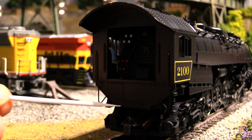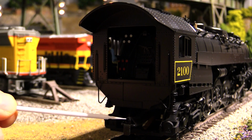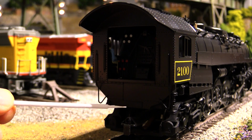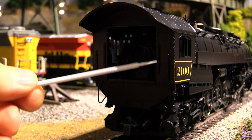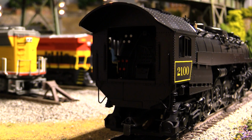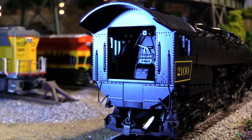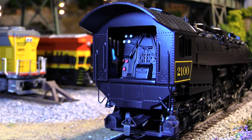Here's a look at the back of the engine. Down here at the bottom, we've got the drawbar, and sitting up on top is the infrared sensor that allows the electronics in the engine to communicate with the electronics in the tender. We've got a couple of separately applied grab irons on either side, and then if we shine a light into the cab, you can see it looks pretty good. Can't see everything, but you can see some of the hand-painted valves and gauges, and they've even got some separately applied detailing in there, which is really cool.